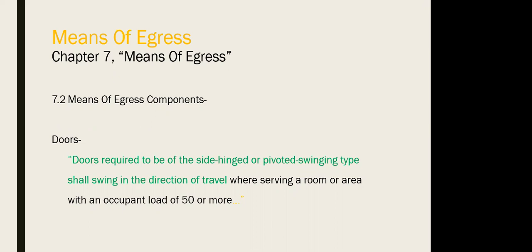Components for the means of egress. First one, the door to access the means of egress and the corridor. The standard or the basis for this one: it has to be side hinged from one side. If we have a swinging door, it has to open in the direction of the exit. And the marking for the exit, if it is a swing door, has to be on one side, in the direction of the exit itself, to avoid any confusion. The minimum width for the door is 32 inch.